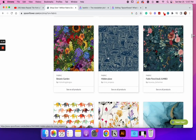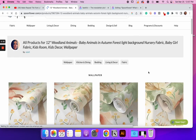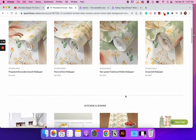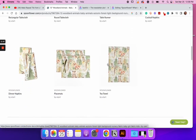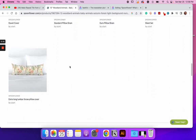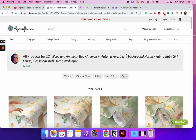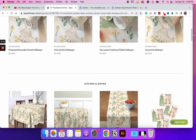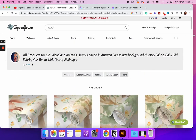Now, these are fabrics, and I'm just going to click on one of these that I found very, very interesting, very intriguing. It looks like this pattern here, Spoonflower, it can be wallpaper, it can be peel-and-stick wallpaper, all kinds of stuff. We could turn it into a tablecloth if we were to design table runners, and of course placemats, tea towels, dinner napkins, pillows, all the traditional type of print-on-demand products, pillows and canvas bags and all that stuff. But let's go to fabric here. And it says here at the top, all products for 12-inch, nursery fabric, okay, can be made. So let's see, kitchen dining, maybe this isn't, let me go into a different, okay, so it's just saying that can be, okay.